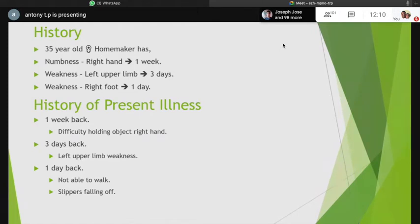Weakness of the left upper limb since 3 days. What do you make out of that? Insidious onset weakness. The patient woke up from sleep and found the left upper limb was weak. The first possibility is cerebral. Only the hand is weak, the whole upper limb is not weak. The patient says, I cannot do anything with my left hand. That was the history.